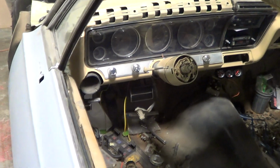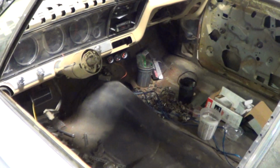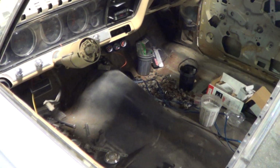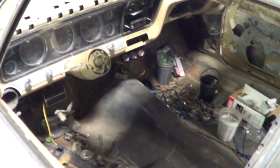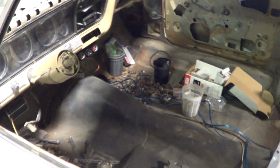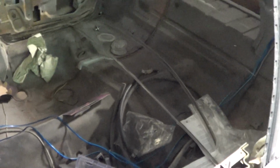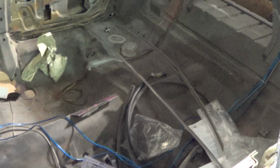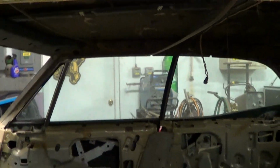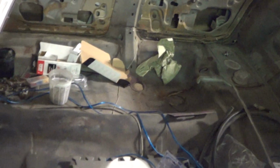Very soon the floor will get sanded because there's surface rust on it from the pad and stuff, and it's not bad. It's just surface rust, but I'm going to take all that down, and then we're going to put in the sound deadener insulation, and also up in the roof, which will all be cleaned. So that will all be done.